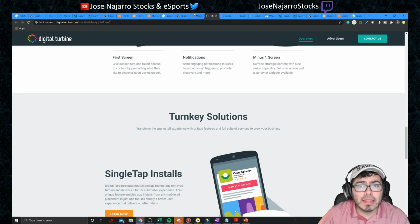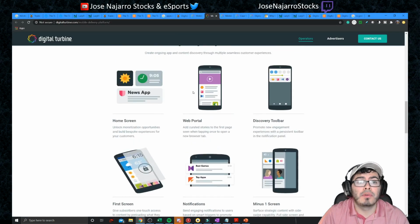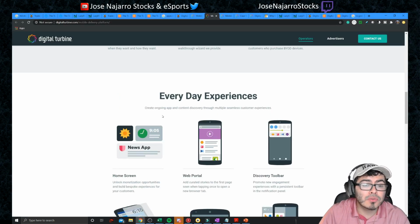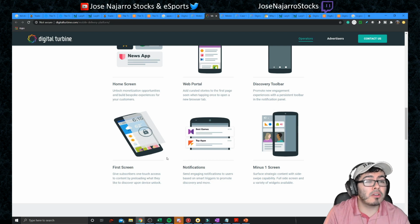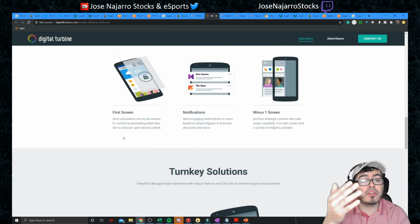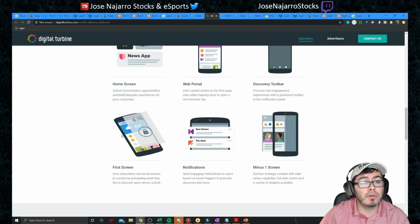So if you click here on their different types of products, they actually tell you what they do, right? They have different types. For example, in the home screen, they can put stuff in the web portal, in the discovery toolbar. They have a -1 screen. On notifications, you might get some notifications on some games you might install or some top applications. That's where Digital Turbine comes in. They are the people that annoy you when you think you got a text from your friend. No, you didn't get a text from your friend. You got a notification from one of these applications telling you to download their game.